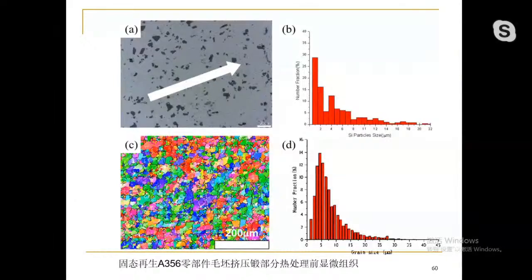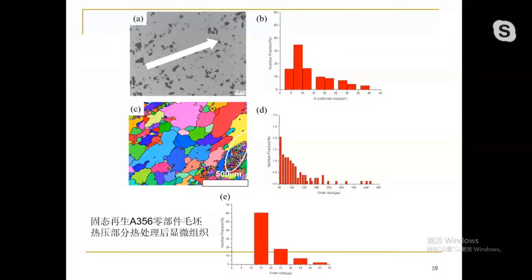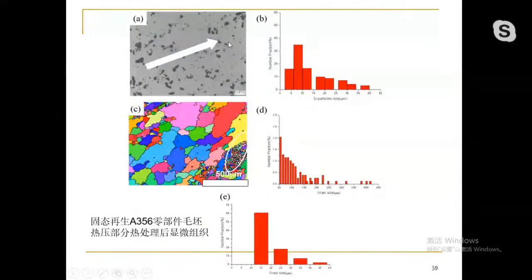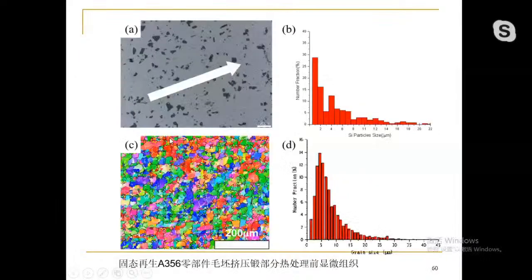I'm sorry, this one is the hot press one we just talked about. This is before the heat treatment, and this is after heat treatment. After heat treatment, the particles become more spherical. This is still the hot press one. We still get these large grains, and this one is better.